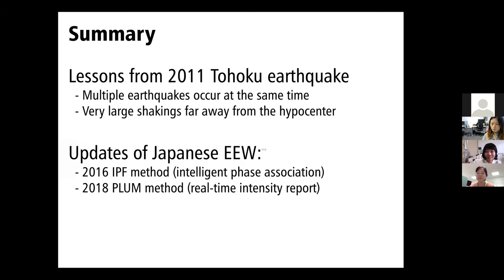So we have a question from Derek Finn. Do the public get two warnings, one from IPF and then PLUM, or how do they receive the warnings? No, the public receives only one warning. They pick the larger value of the two estimations, and then just give one warning. But the problem is if they overestimate, they have already issued the warning, and then it's actually smaller than expected, but they don't provide cancellation information. So there is only one earthquake early warning message, and there is no cancellation if it's a mistake. If it goes, it just goes, so they don't cancel.